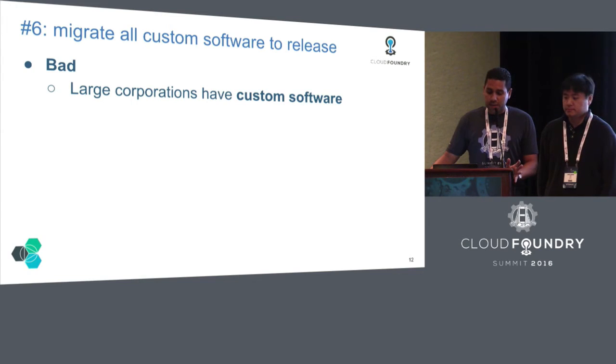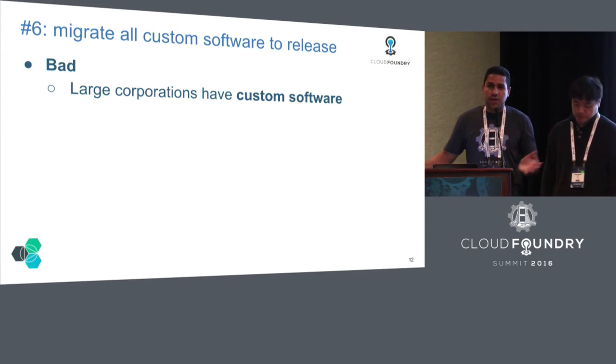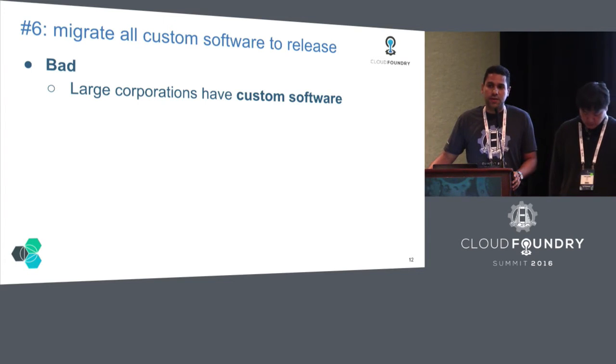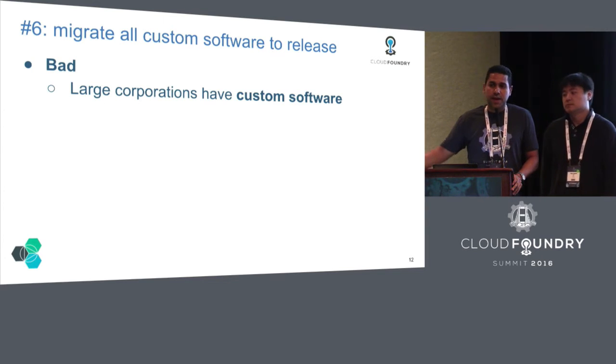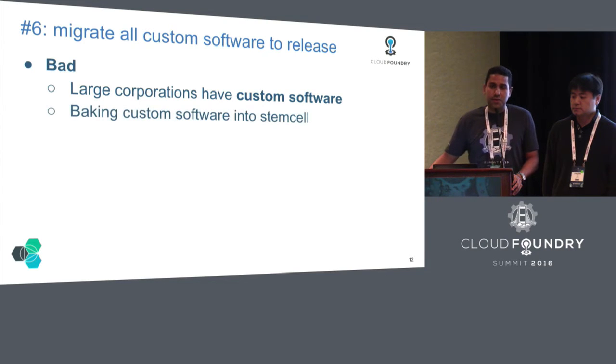So what ended up happening is, whether you like it or not, big companies such as IBM will have custom software. And good luck trying to convince Joe Schmo somewhere that's building this custom software that they shouldn't be doing it. Because that's their livelihood, right? They're part of the corporation, they've been using it, they sell it to customers. So you can't convince them, so I don't think you should try to. I think you should just give them a path to add that custom software. The bad thing is to bake it into your stemcell. Really bad idea. So we did do that for a long time.